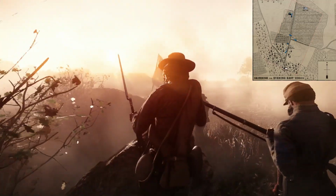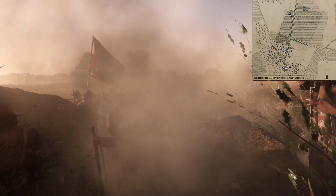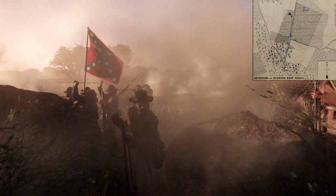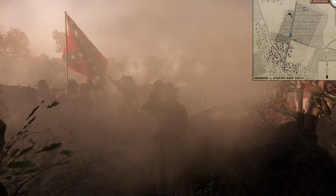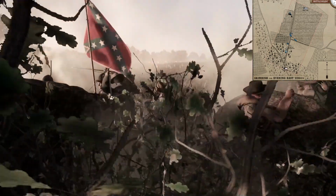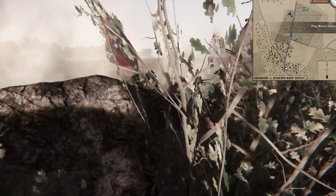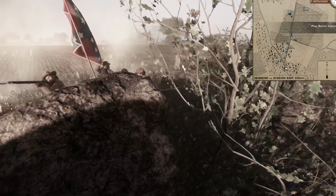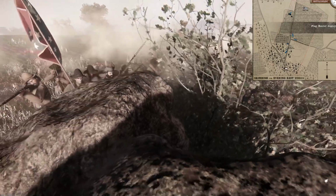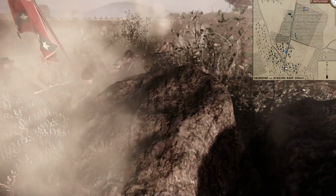Let's get some cinematics here while the boys try to kill each other. They can't hold their damn rifles. You see the rounds coming in, and the suppression they cause. Confederates doing their best to hold this spot under heavy fire.